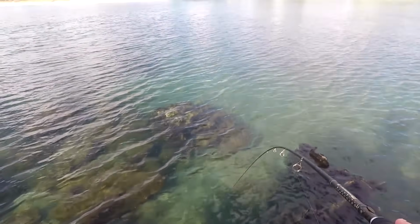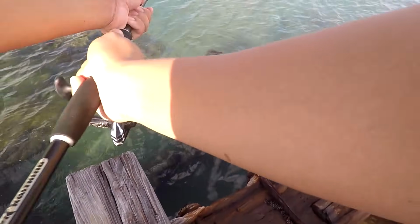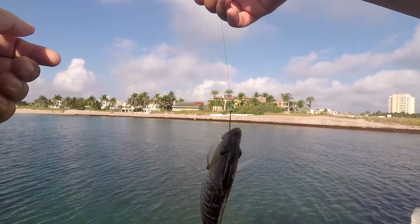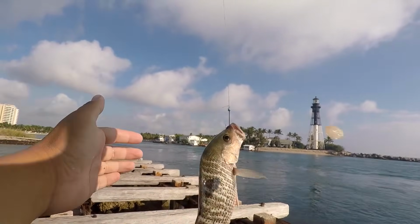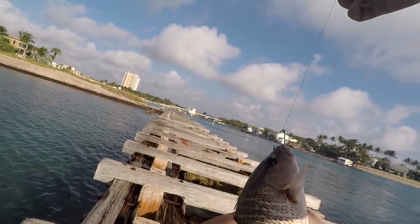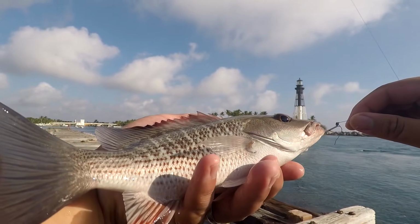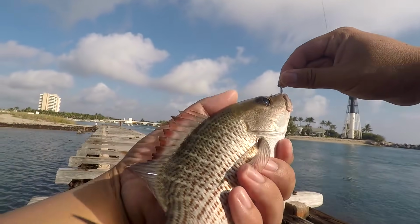Got one right here. Nice one too. Oh, it's a mangrove. That's what's going on. Wow, the mangrove snapper. Whole shrimp. Just couldn't resist the whole shrimp. I mean, it's not big. There are some bigger fish down there. But yeah, you know, a snapper is a snapper. I'll take it. I ain't gonna take photos of this one because I already have it.